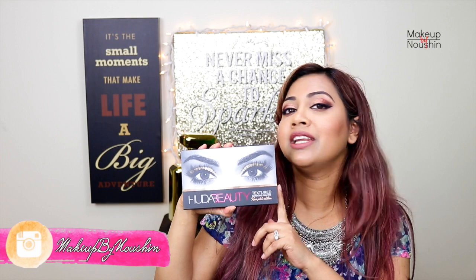Today we are going to talk about this new Huda Beauty textured eyeshadow palette in Rose Gold edition. So this is her first limited edition palette. She released it 4 or 5 days back on her website and it got sold out within 2 hours. But the good thing is she's probably gonna restock it a couple more times.